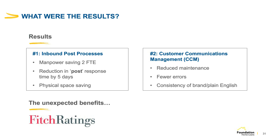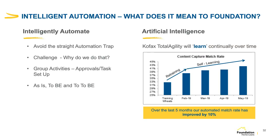So if I go on to, I guess, the question of the day, really, which is all about, so what is intelligent automation? What does it mean for us? And as I've alluded to a number of times across this, it's two things for us at Foundation. It's intelligently automate. So don't just automate the processes that you currently have. I call it the automation trap. You've got to challenge, why do you do that? What should we be doing?